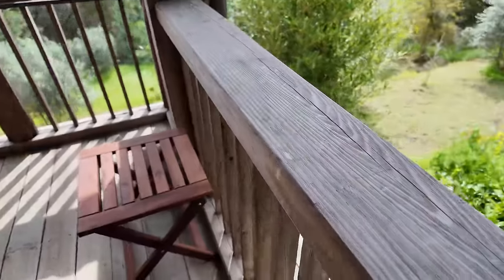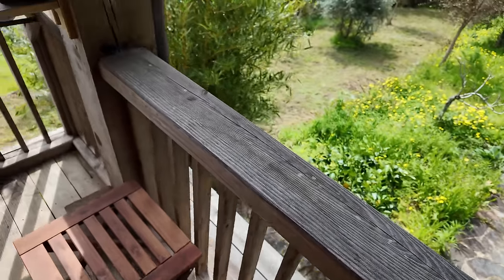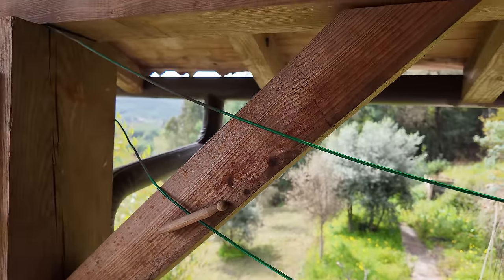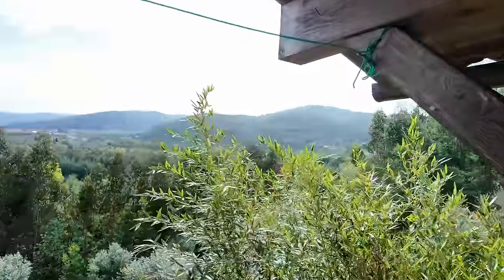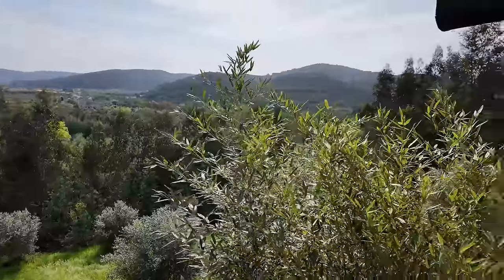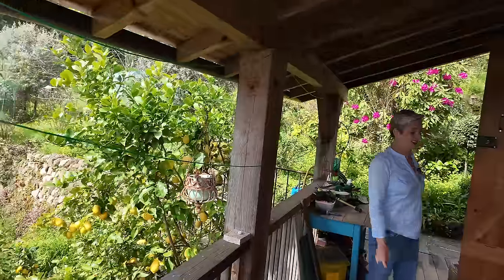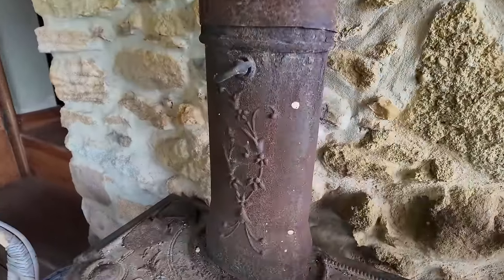And again, it's just big, chunky timbers. There's no expense been spared. Everything's really well made. Okay, where now, Miss Rita? It's really beautiful. Just see the detail on the flue.